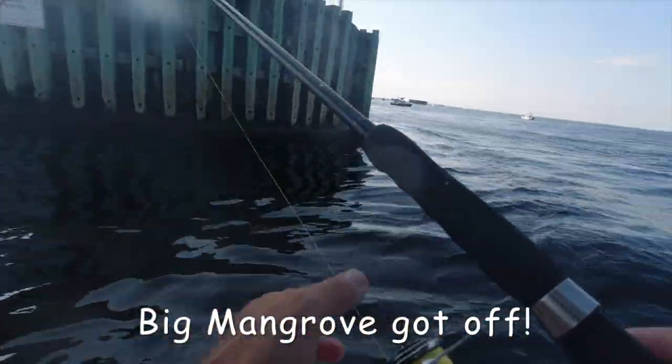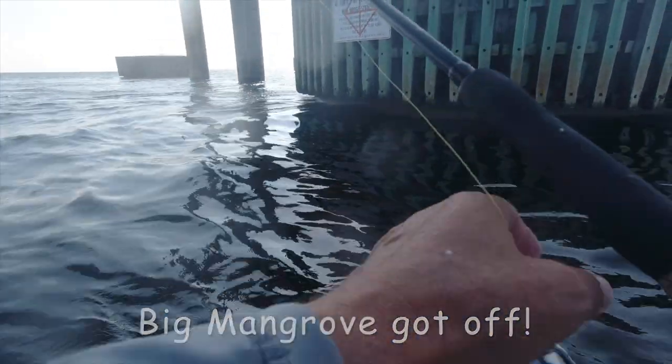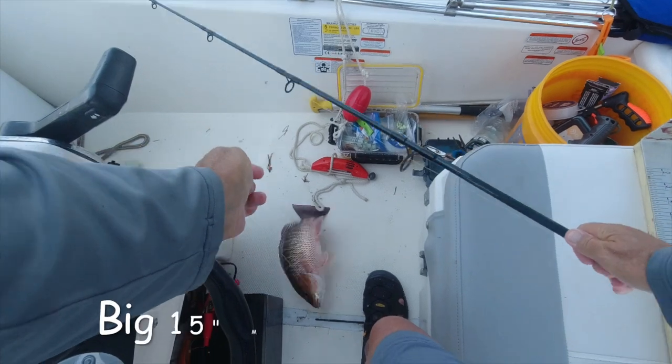Yep, look at that guy, holy shit. He got off right at the surface. Man, he was a nice mangrove. Well, let's try for another. Snapper here, I'm pretty sure that, holy cow, look at that big guy, holy smolies.